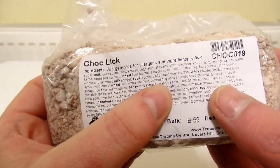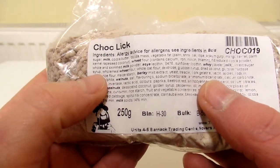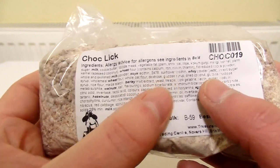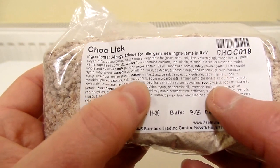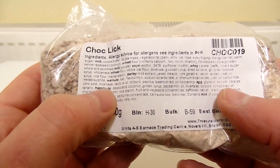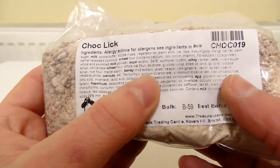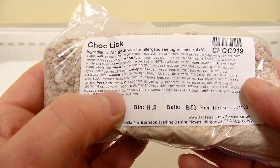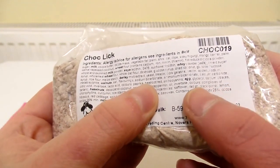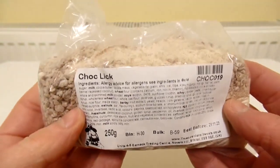God, there's a lot of ingredients in this. We've got syrup, treacle, apples, walnuts, hazelnuts, coconut, golden syrup, peppermint oil. So is it going to have a bit of a minty flavour to it? Fruit and vegetable concentrates, lemon, can't really read that, carrot I think, red cabbage, beeswax. Okay, so those are some pretty crazy ingredients.